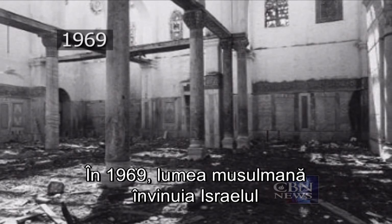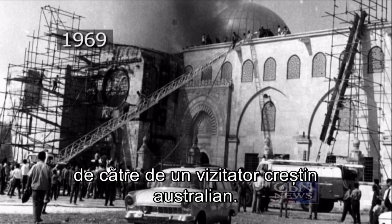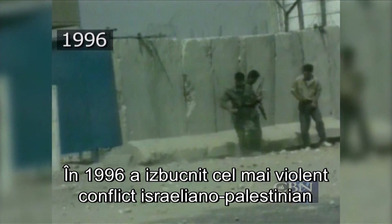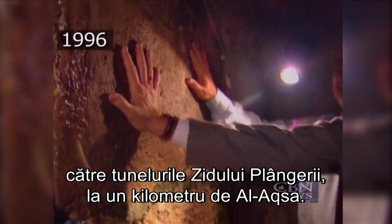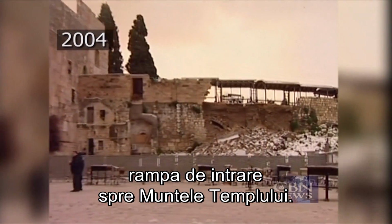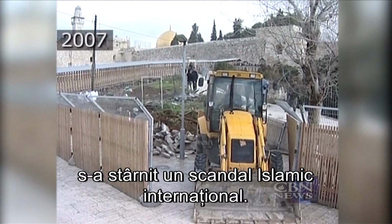In 1969, the Muslim world blamed Israel for the arson attack on the Al-Aqsa Mosque by a visiting Australian Christian. That lie continues today. More trouble in 1996. The worst Israeli-Palestinian violence in 30 years broke out when Israel opened an exit for visitors to the Western Wall tunnels half a mile from Al-Aqsa. And in 2004, rain, snow, and a minor earthquake toppled the entrance ramp to the Temple Mount. That provoked an international Islamic uproar when Israel tried to rebuild it.